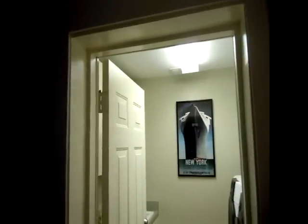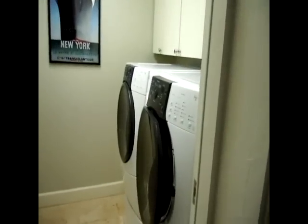The laundry room here is actually a safe room. It's solid concrete all the way around with a metal exterior door. Washer and dryer do convey.